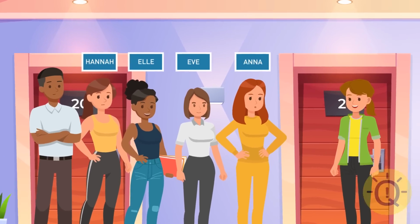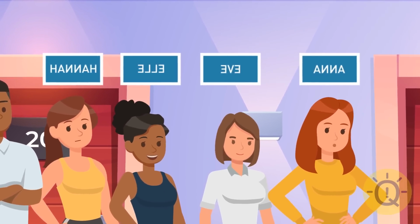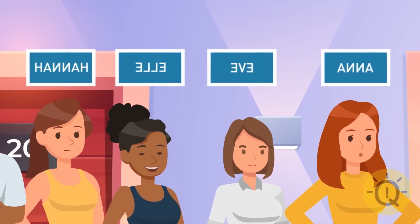His daughters have palindromic names. You can read them from left to right and from right to left, but they'll remain the same. Oh.